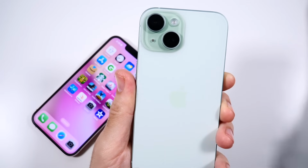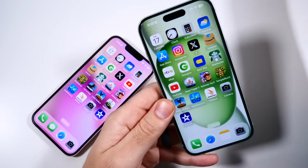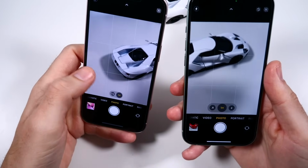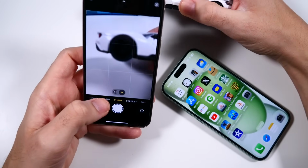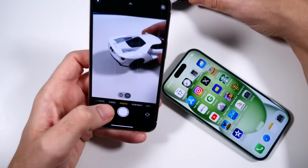Then I was like, come on, Apple, let's get some more zoom in here. But I would say that is the biggest upgrade between these two in this comparison, the camera. In terms of the actual quality, though, the 15 is just like the 14 Pro. So you can potentially get some blur if you don't know what you're doing because of the 48 megapixel aperture, but it still shoots at 12 megapixel.